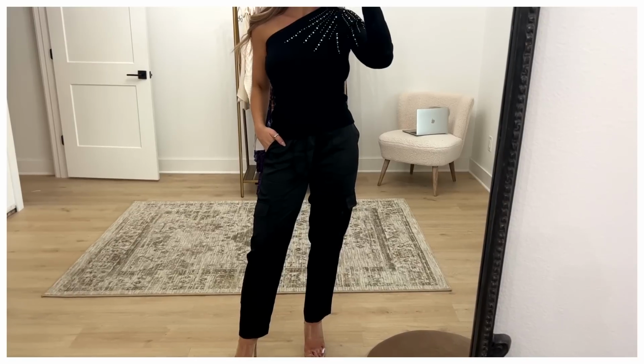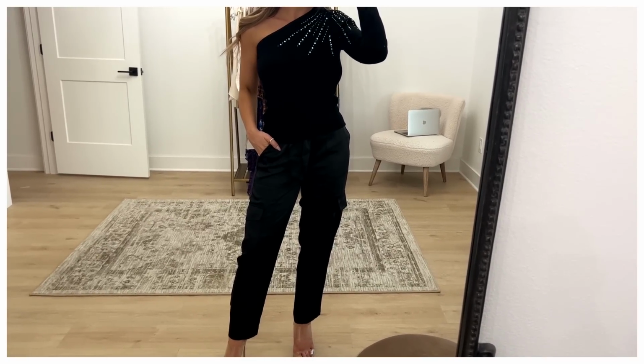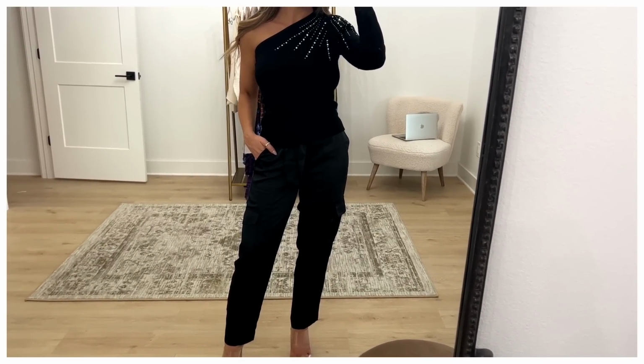I think this is extremely wearable for the holiday season. You can wear this at Christmas, then get it right back out for New Year's. And I am happy to see that the bedazzle is back in full force. Y'all let me know how you're feeling about this trend in the comments.